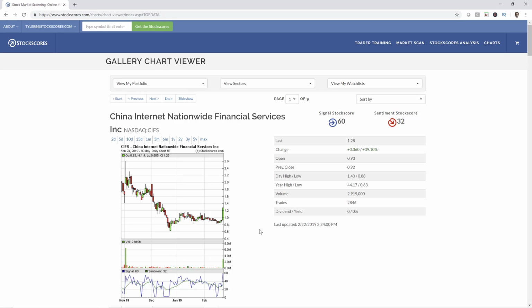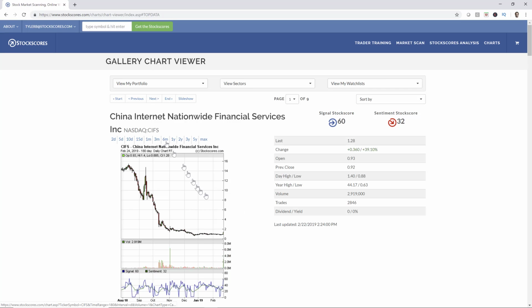Here, CIFS, not a bad chart right off the start. Really strong volume, good price action, breaking that downward trend line from pretty low volatility. Question is, will it run into some resistance? Let's take a look at the 6-month chart.